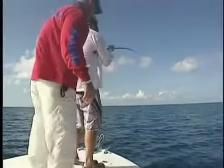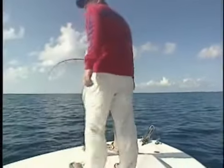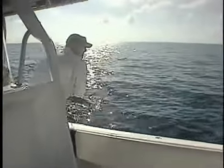Trying to start the wrong one, Rick? Now that switches on, we got a line out, we're dragging. I got it. The other thing I like, the boat pushes the fish away from the wreck too.